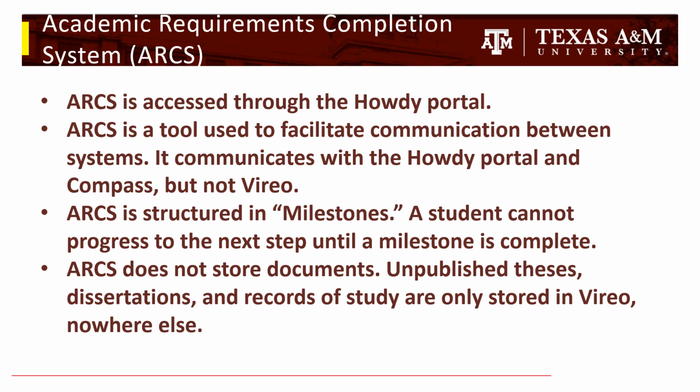Many people expect ARCS to store a copy of their document, but this is not the case. Vireo is the system which stores documents for review before their ultimate publication. ARCS cannot access Vireo. Vireo is a standalone system.